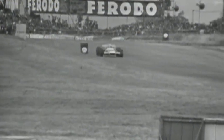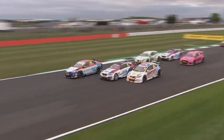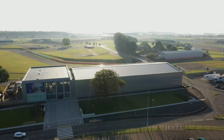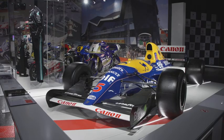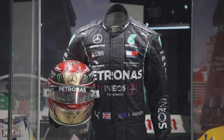Since then, Silverstone has staged the British Grand Prix more than 50 times, and the layout of the circuit has undergone major changes to reduce speed and increase safety. The circuit also has its own museum, where you can see racing memorabilia and cars from some of the track's most famous racing moments, past and present.